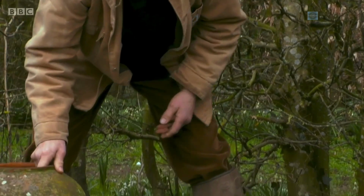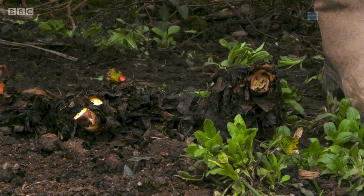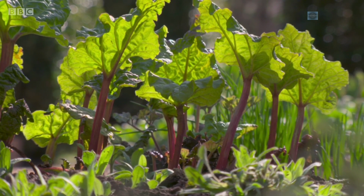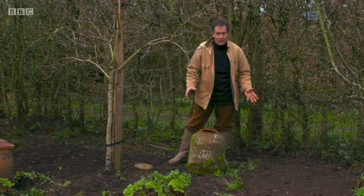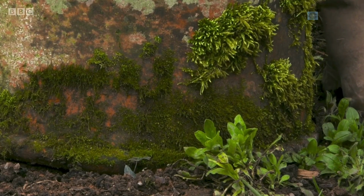And the time to force rhubarb is when the buds are just breaking like this. Those plants in the front, they've too far gone. They've had too much light to respond. But if you put a forcer over it, and by the way, a bucket works perfectly well. I've used a bucket in the past. Just remember to weight it down so it doesn't blow away.